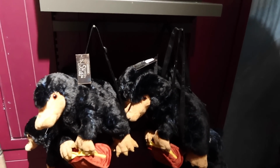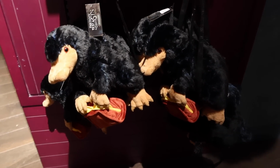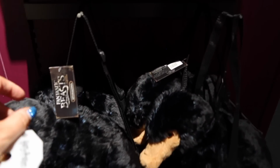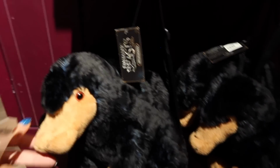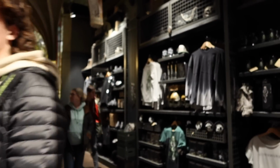He's really cute. I remember when these rucksacks were almost impossible to get hold of, and now they're everywhere. They are so beautiful, these Niffler rucksacks. They are so adorable. Mine's been put away though. No, it hasn't. It's in my bedroom. I lie. It's in my bedroom. I have got him up.